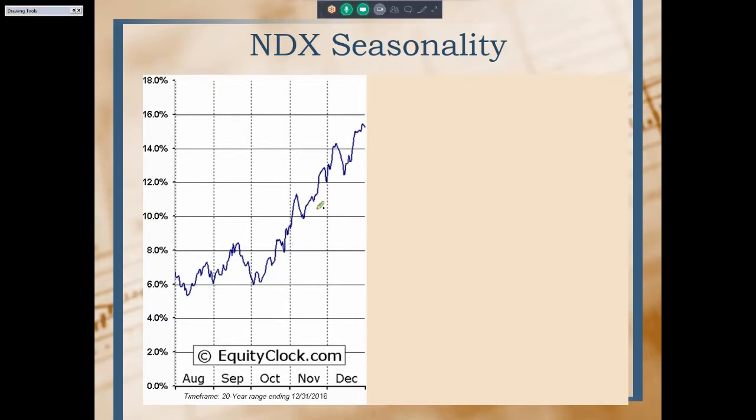We are in this part of the chart right here. So if, in fact, this weakness we're seeing currently in the market is pulling us back down to support level, we want to participate in the rest of the year. So over the next 6 weeks, that's what we want to be participating in.